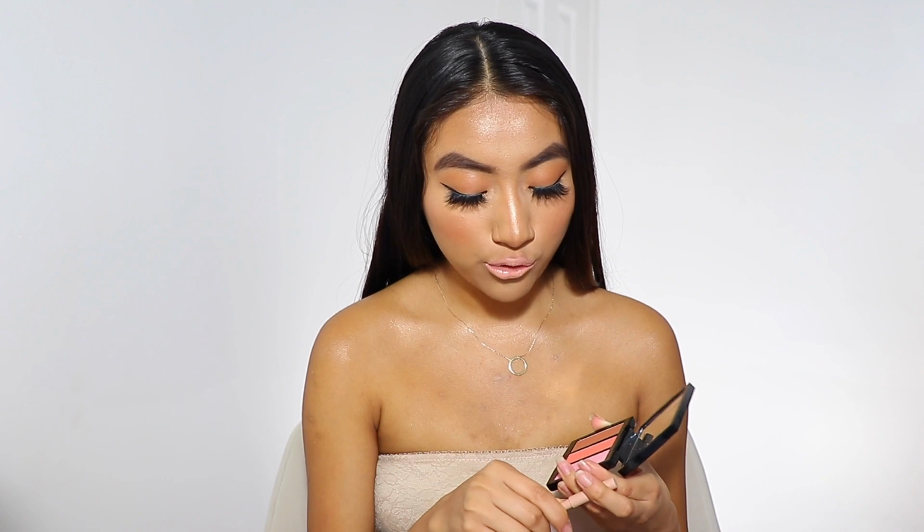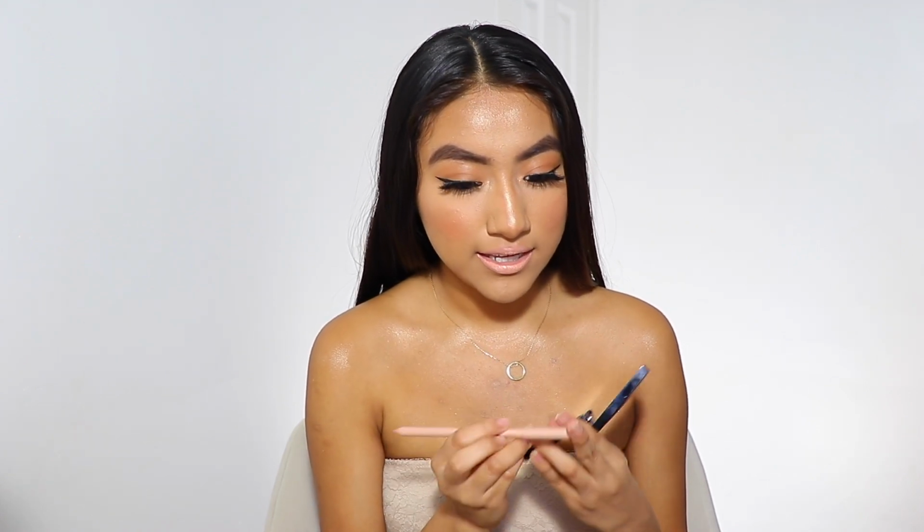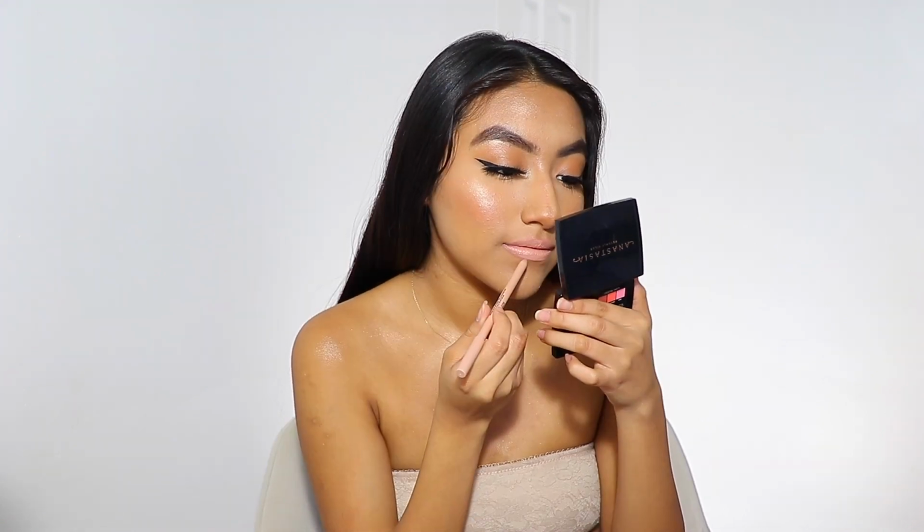So as we can see, this is way too light on me. I don't know what I was thinking grabbing the lightest shade. This is so freaking light on me. It's creamy and nice. The formula is so nice, but this is definitely not my color. I need to immediately take this off, but I'm gonna try to make it look nice at least.